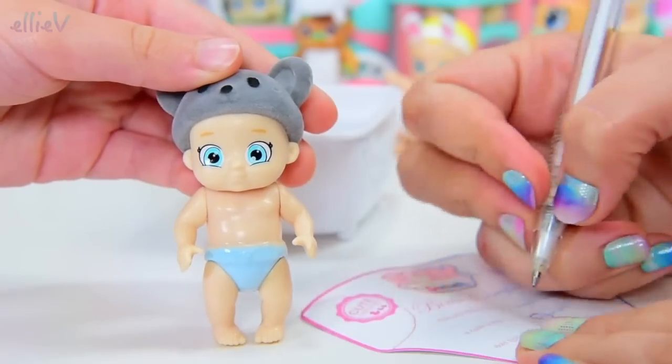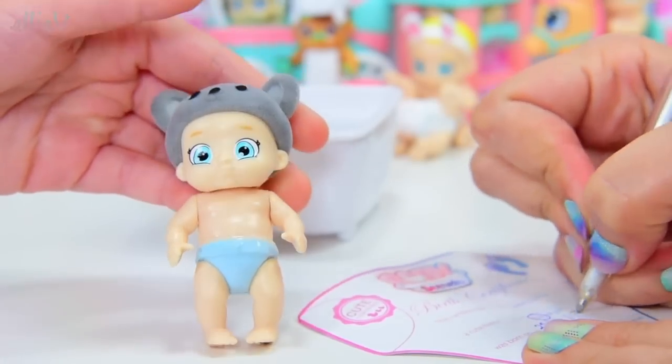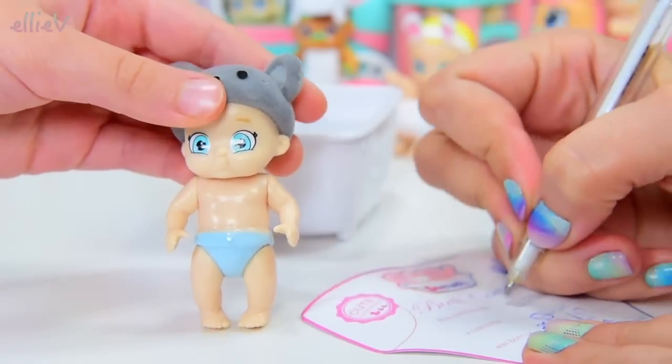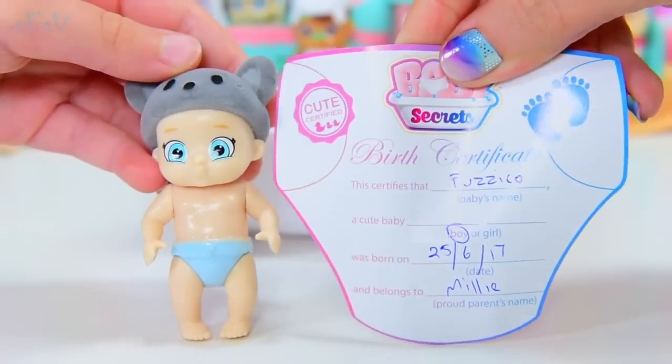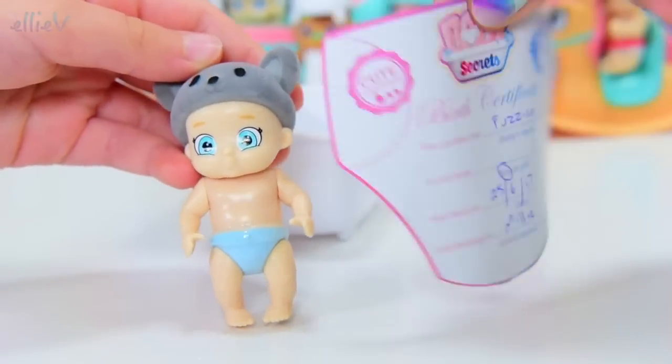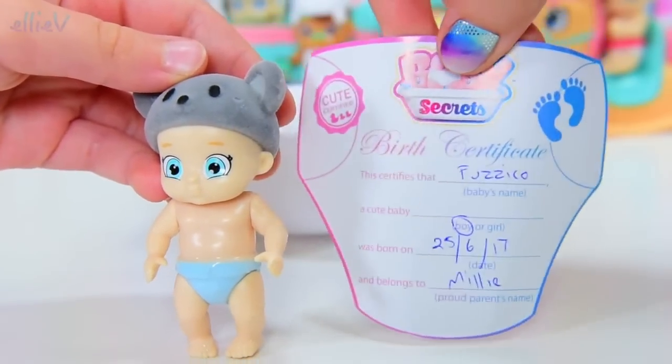So it's a boy. He is born, and he is Millie's. So Millie? Fuzzy Co. Like it's fuzzy and then Co just came up. Awesome. All right, so Fuzzy Co, the first of Millie's collection for the baby secrets babies.